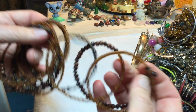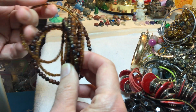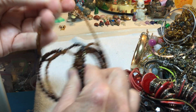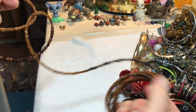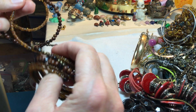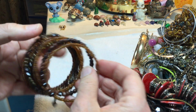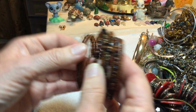This thing has lost its memory. It's pretty. I don't even know what it is yet, because I'm trying to get it to straighten up. So little glass beads. Whoever gets it can work with it.